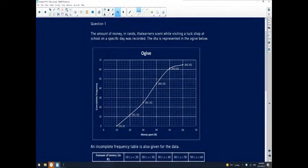How do you work with the question if they draw the cumulative frequency curve for you? All right, so this is question 1. It reads as follows: the amount of money in rand that learners spent while visiting a tuck shop at school on a specific day was recorded. The data is represented in the ogive below.